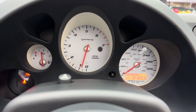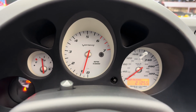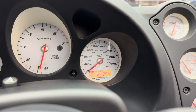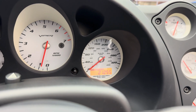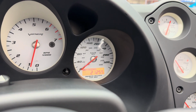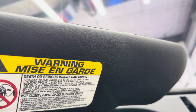We got the white analog gauges. I love that look. So you got your fuel, your big tach in the center, and of course your speedometer over there. And then if you look, 340 kilometer speedometer there, massive. All right, mileage only 21,255 kilometers, so very, very low kilometer Viper. That's why it's in such great condition.